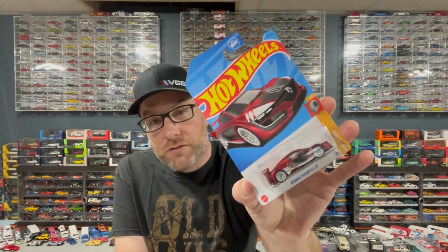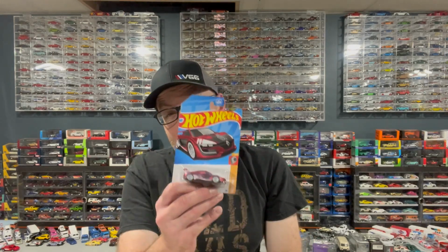We're going to open it up, of course. I got to add it to my Thunderbolt collection, and that's pretty neat. Then my buddy Todd, he just had multiples of the Super, because he does that, and just gave me this. So I got a Renault Sport RS01 Super Treasure Hunt, and of course we're going to open up that as well. I love me a red Super. It's a Super Treasure Hunt. I like it.